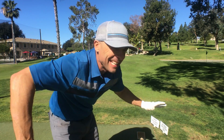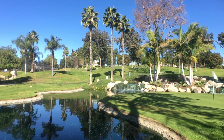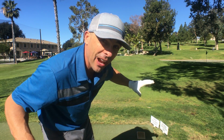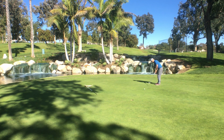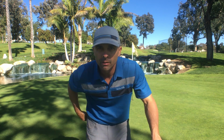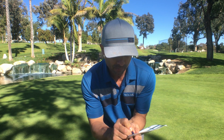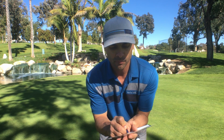Super awesome hole here, the 18th, Colina Park. Nice waterfall in the background. If you go long, you're in the water. If you go a little too far right, water. If you shank it, don't say that word, you're in the water. Pin's in the back, my favorite location because it's very, very challenging. Par's good too. I shot 2 under on the back. 25 on the back, 27 on the front for a 52.